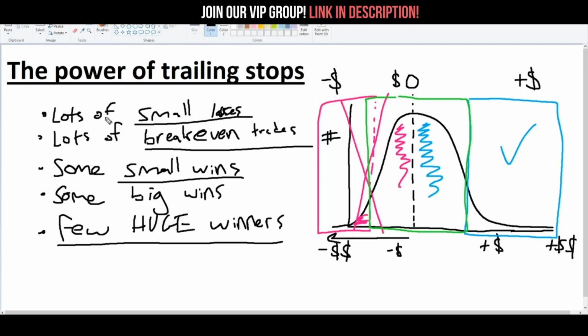Let's review what we talked about. Lots of small losses, okay? Small losses, small negatives right here. This is what we're going to get. We're going to get lots of those small losses. These are not destroying our account. They might take us down. They might cause us drawdowns, but it's not massive catastrophic losses if we're risking something like 1% or whatever. Lots of break-even trades, right? You can see the frequency, the number of scenarios. Lots of break-even trades here in the middle.